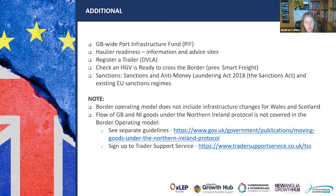Where the border operating model stops and starts: it doesn't include the operating model for Wales and Scotland, which I'm imagining nobody on this call is in those territories. But that's been managed with the devolved administrations, and the government's working closely with those. It also doesn't cover the flow of GB in Northern Ireland goods.